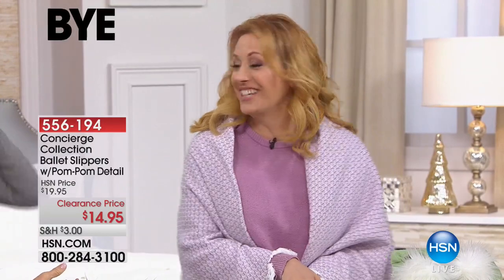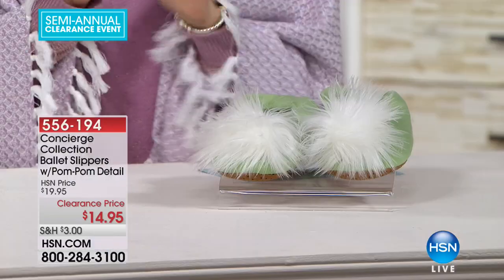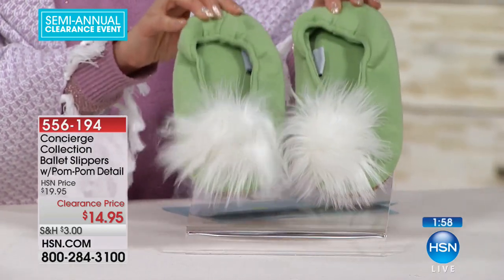I legally am allowed to wear these. Yes, we're presenting them in the show. They feel so cushy. By the way, the samples that are here, I just looked at the little tag. It's a medium, and I'm a 7.5, so they fit me perfect. I love this color. Look at that little cute green sage color.